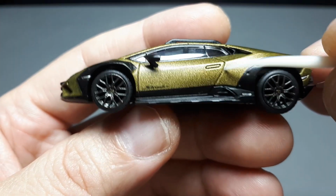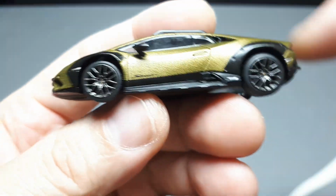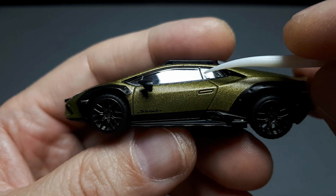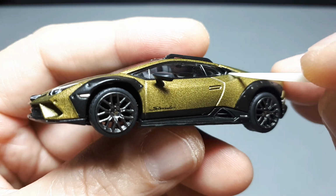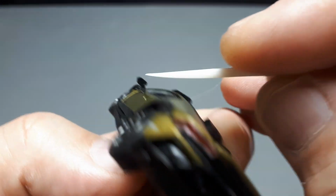The panel gaps are nicely thin, and then MiniGT is great with these rubbery mirrors, so you can drop it and hopefully you'll survive. You do have a raised, very thin molding painted black, so that's nice. I think there might be black up in there. There's some sort of recesses there, probably some vents. There's no actual silver in the mirrors.